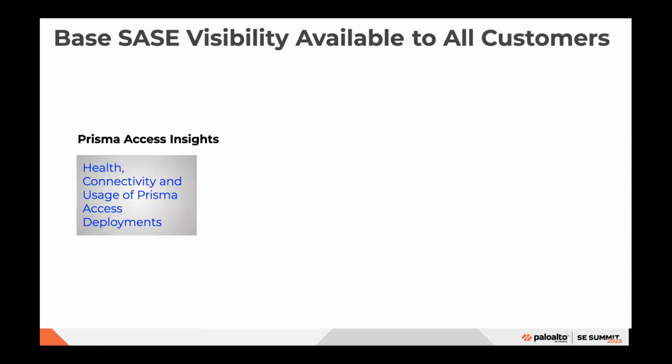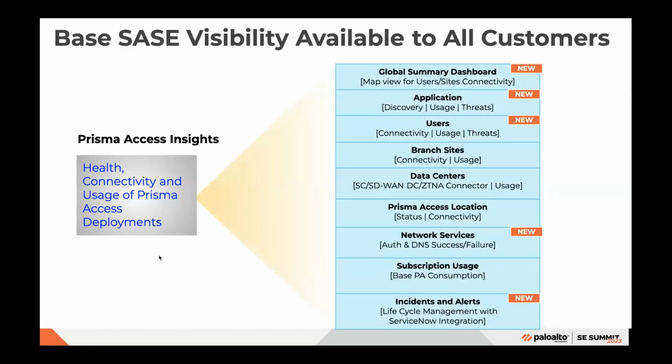Just to shine a little bit more light on the details of what customers will get from us at each of these levels. Here we have the Prisma Access Insights in this unified visibility world, which will continue to show the health, connectivity, and usage of the Prisma Access deployments. And what they will specifically see are the developments in all these different buckets, indicated as new capabilities that all our customers will see.